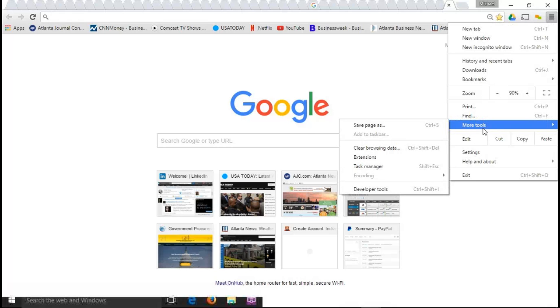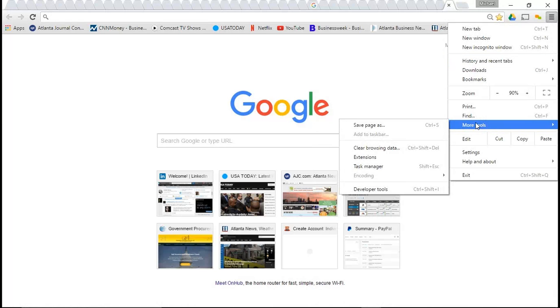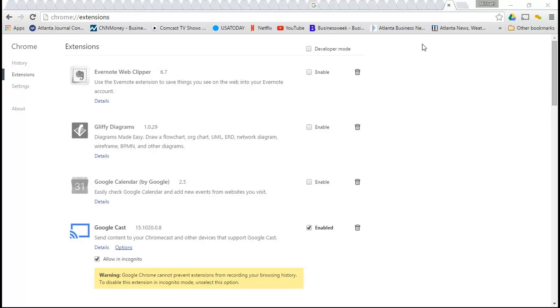Under more tools, there's a thing called extensions. These extensions are what holds up your browser. So if you've got a browser that's moving real slow, or you can't figure out why your internet is moving so slow, that is probably one of the things slowing it down. You've got to go into the extensions and change out everything on the extension.